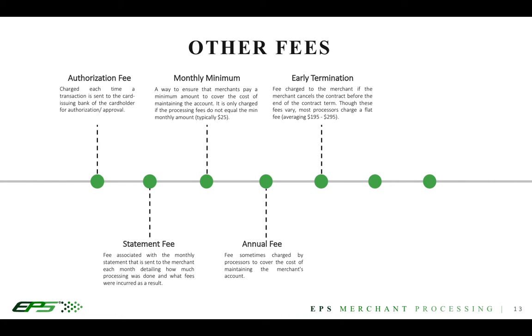Early termination fee, fee charged to the merchant if the merchant cancels the contract before the end of the contract term. Though these fees vary, most processors charge a flat fee, averaging $195 to $295.